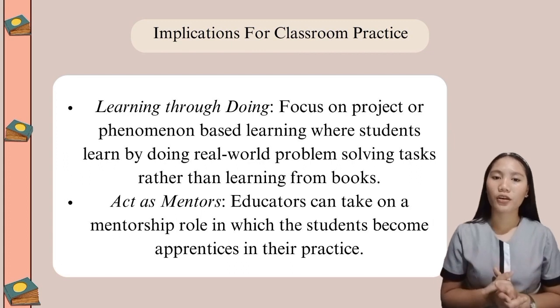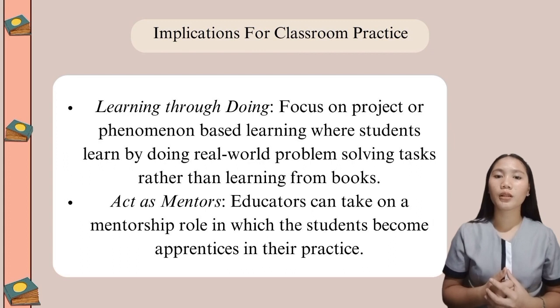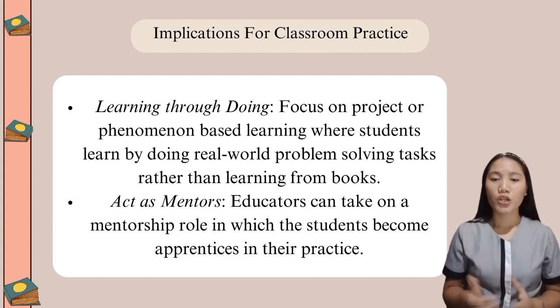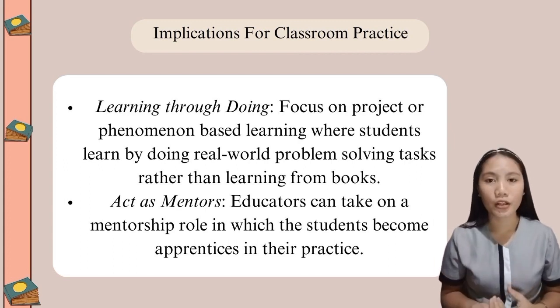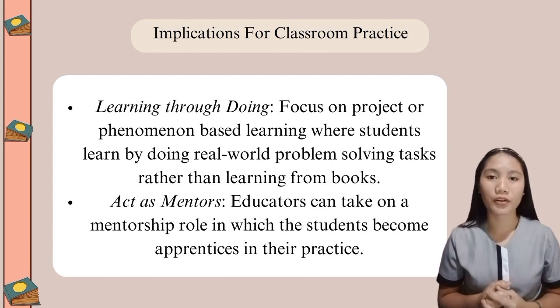The third is learning through doing. Focus on project or phenomenon based learning where students learn by doing real world problem solving tasks rather than learning from books. So this is very popular to college students, no? Learning by doing.